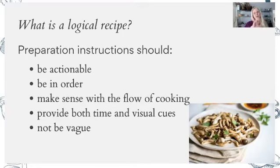Take that to whisk this and this and this in a small bowl, because you want people, when they go through that recipe, to see action, action, action, action, as opposed to it reading like a paragraph and taking them longer to get through it. So think about moving action verbs to the beginning.